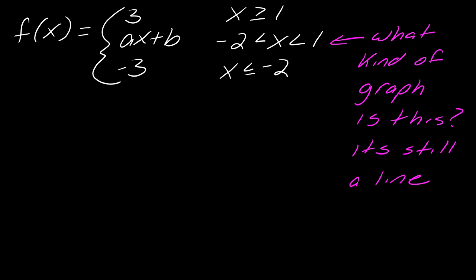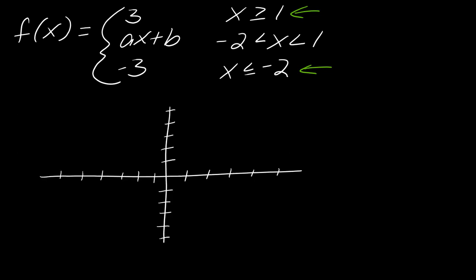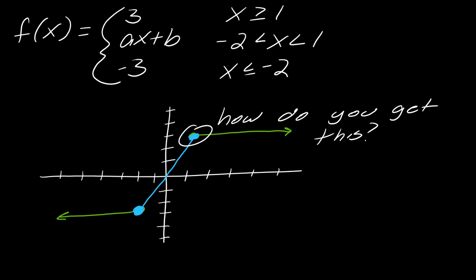So we're going to use the same technique that we were before. We want to use this function and graph what we can off of this. I know I can't graph ax plus b, right? I don't have enough information to do that, but I can graph the other 2 parts. So I'm going to look at these 2 pieces on the graph, and if I graph those 2, they're going to look like this. Now I want to figure out this part in between them, this line. So how do I get this part here?